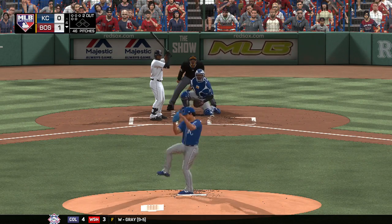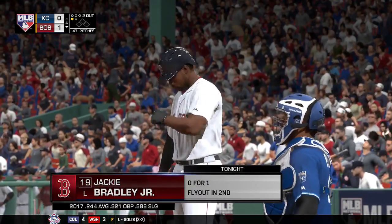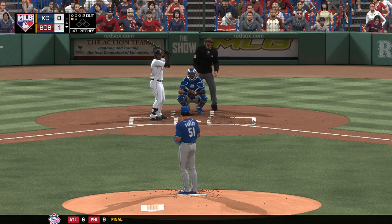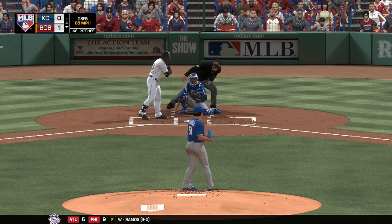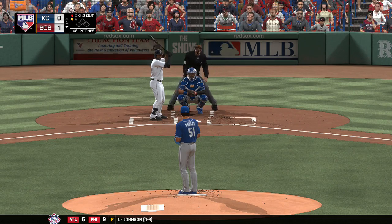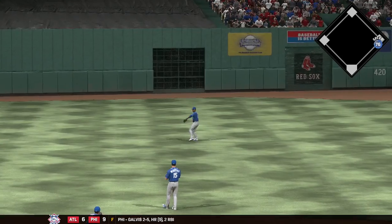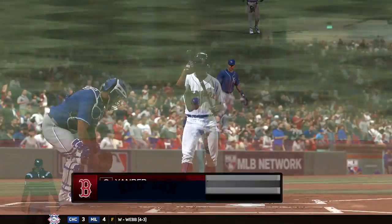Here's Jackie Bradley now, as he looks at a fastball that's in there for strike 1. So far 0 for 1 with a flyout. Here comes the 0-1. And low. It's a ball and a strike. Even at a ball and a strike. Here's the pitch. Liner towards second. That's his first base hit. Make him 1 for 2 now. So we'll go a little deeper into the bottom of the 4th as that extends the inning.